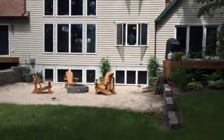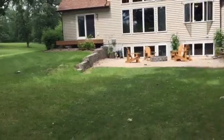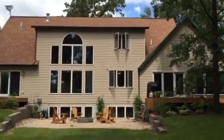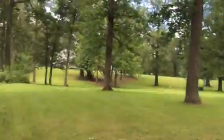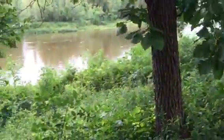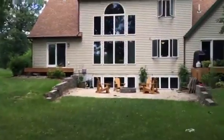This is the southern exposure. I'm going to back up so you can get more of a feel for it. There's our southern exposure of our house. If you want it closer, I'm going to turn. You can kind of see the brush down to the river. Okay, as we're going to go back.